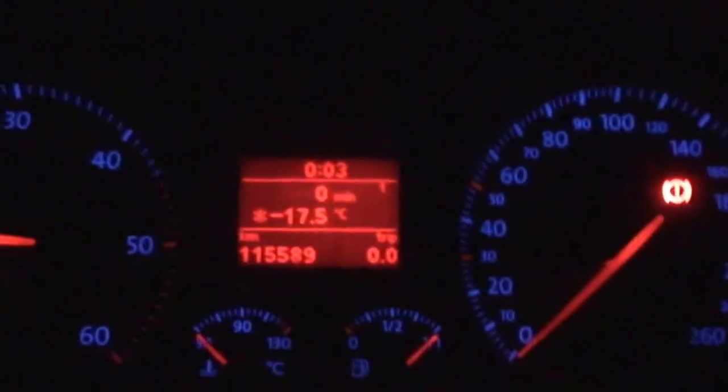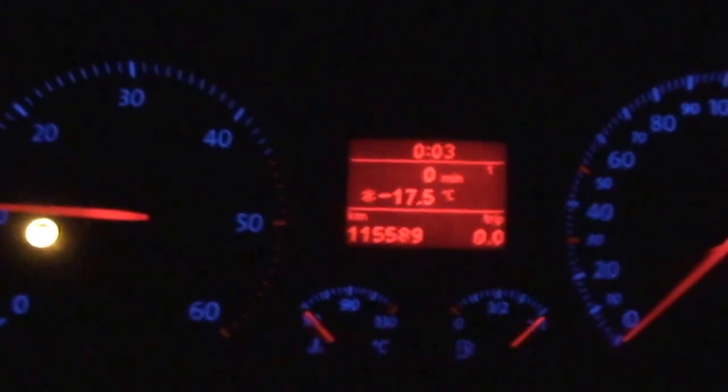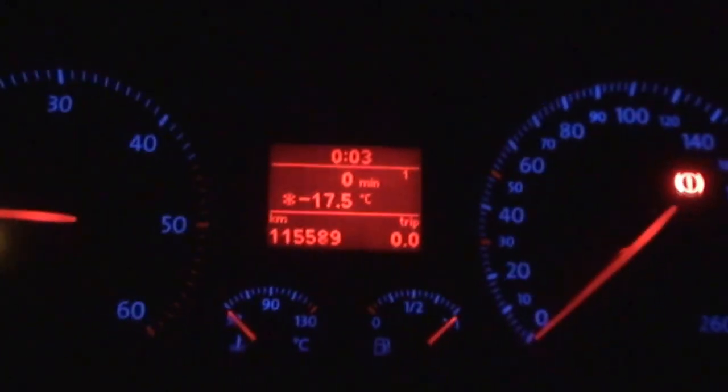And this yellow sign, it's the warning light of the steering wheel, but it's okay, it always comes when you take the battery off.